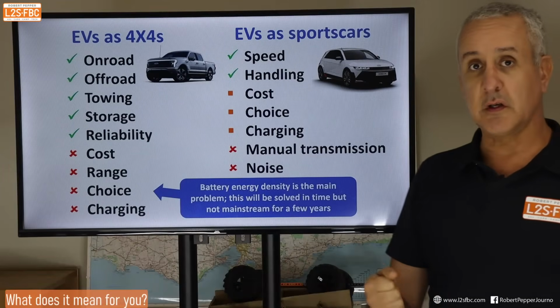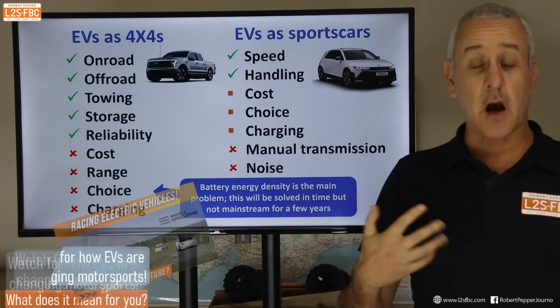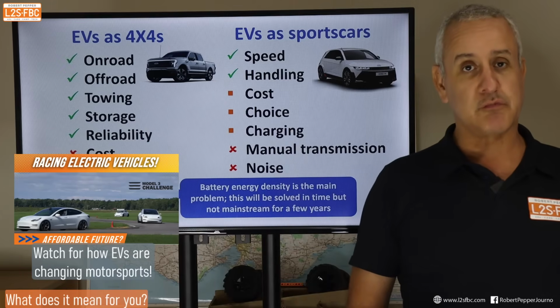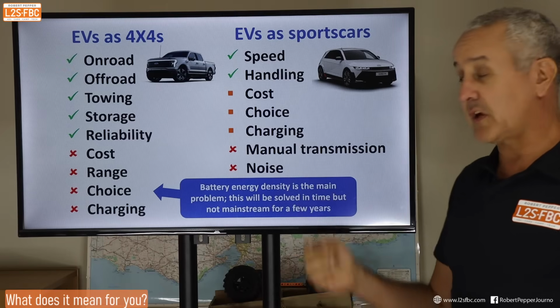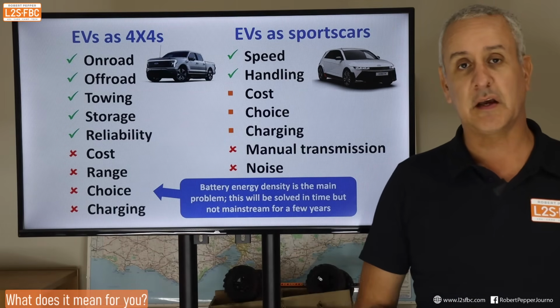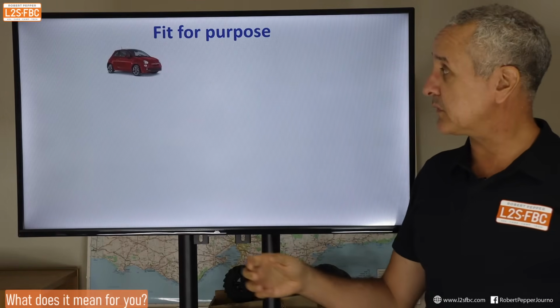Now for sports cars it looks a little bit better. There's no question about their speed, they handle well. They are more expensive, there's a limited choice. Charging is less of a problem for sports cars than four-wheel drives towing all over the place. There's no manual transmission or noise, which, me as a purist, I don't really like that, but you know, it is what it is.